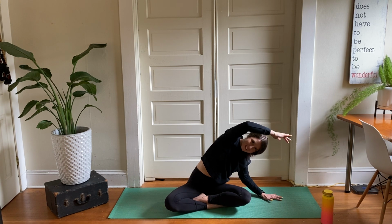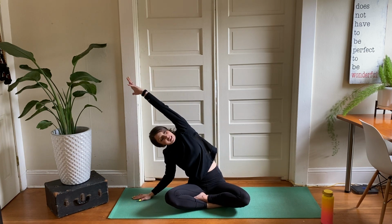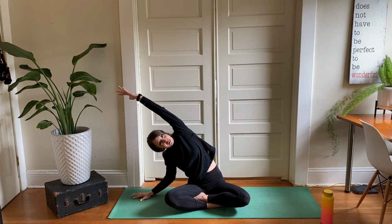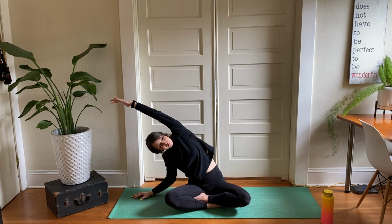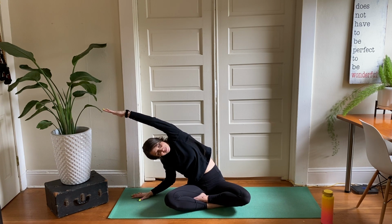And we'll carefully take it to the other side. Same exact thing on the other side. Right hand next to you, left hand right up and over, creating a long line from that left hip out through the left fingertips. And staying in touch with those long, smooth breaths. Last deep breath on this side.